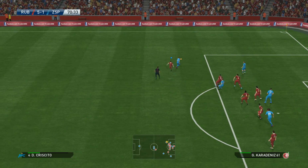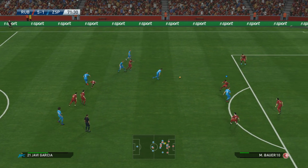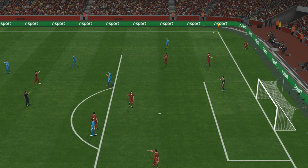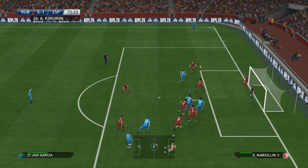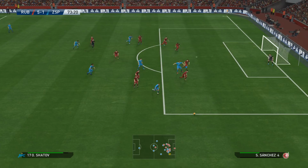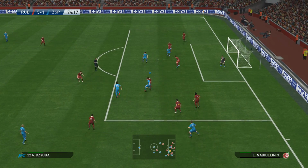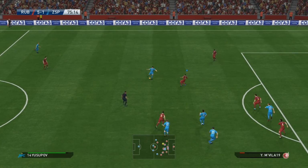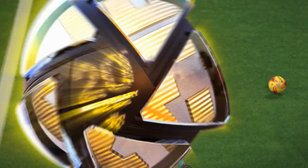Smart save. It's a loose ball. Chip through. Zenit St. Petersburg awarded another corner. It's on a plate. Can he score? He's put it wide. Well, he was right in front of goal, and he probably should have scored, to be fair.